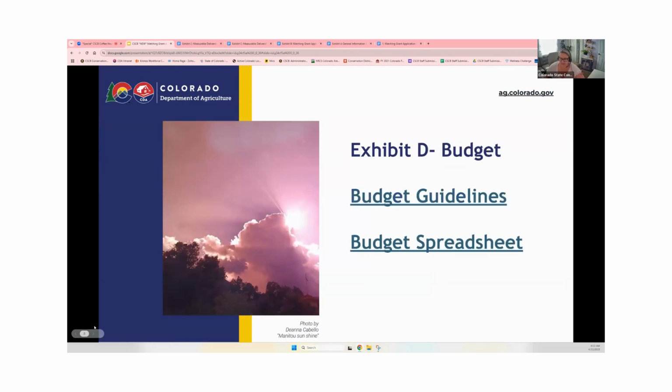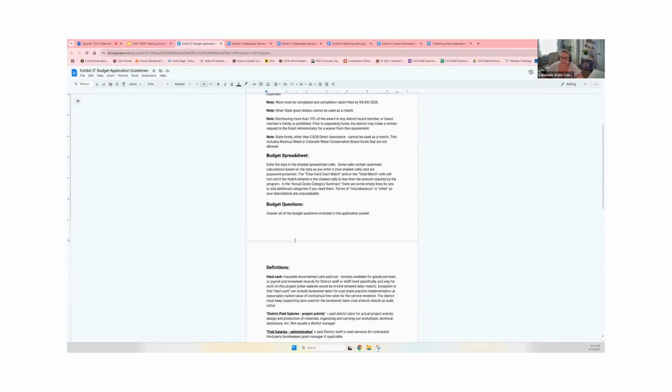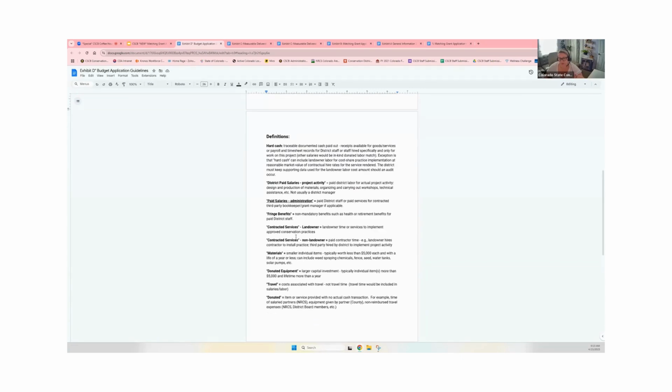And then Exhibit D is the budget. And so again, we have our budget guidelines. And so this is probably where you see like the biggest change in accessibility. So with our spreadsheets before, you couldn't have merged cells. That was inaccessible, right? So the instructions used to just be in the cells on the spreadsheet. So now they're on a separate page. It has the budget application guidelines, the instructions of how to fill out the budget, and then just all of the definitions listed for the commonly used terms that you will see throughout the budget.